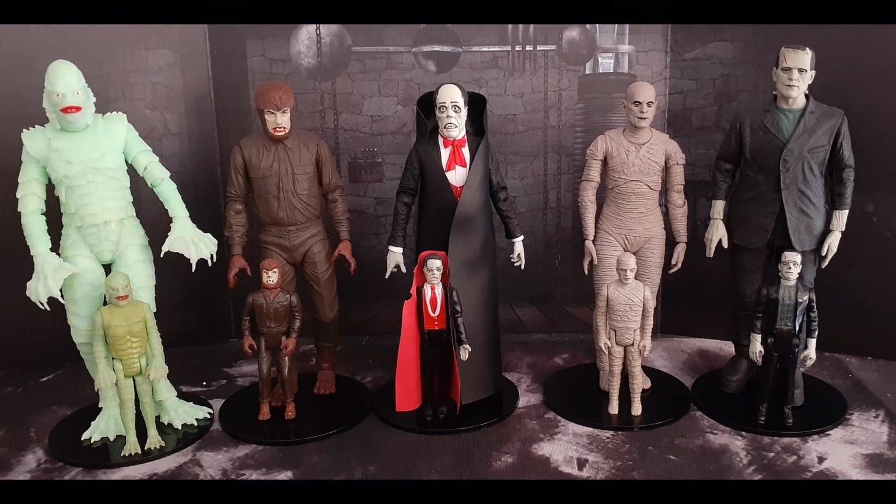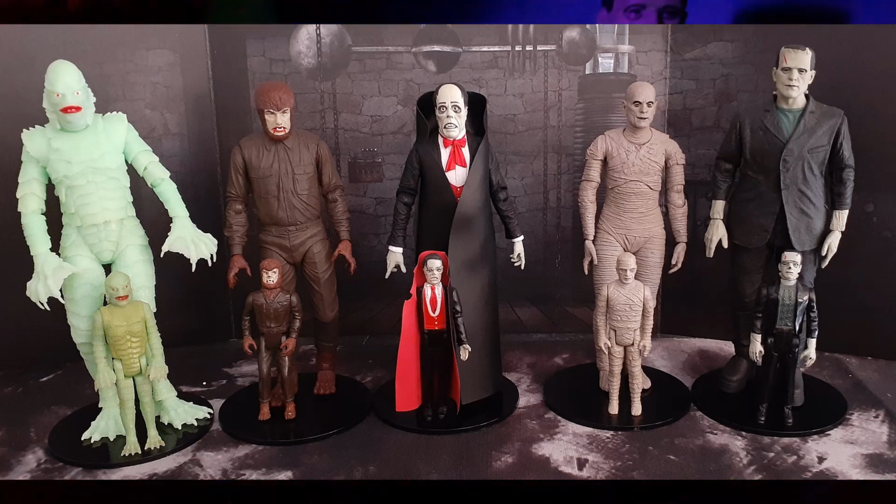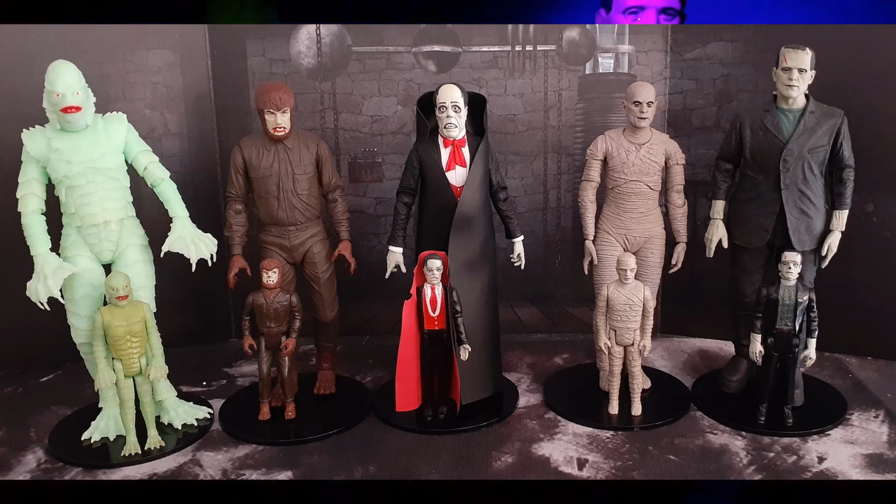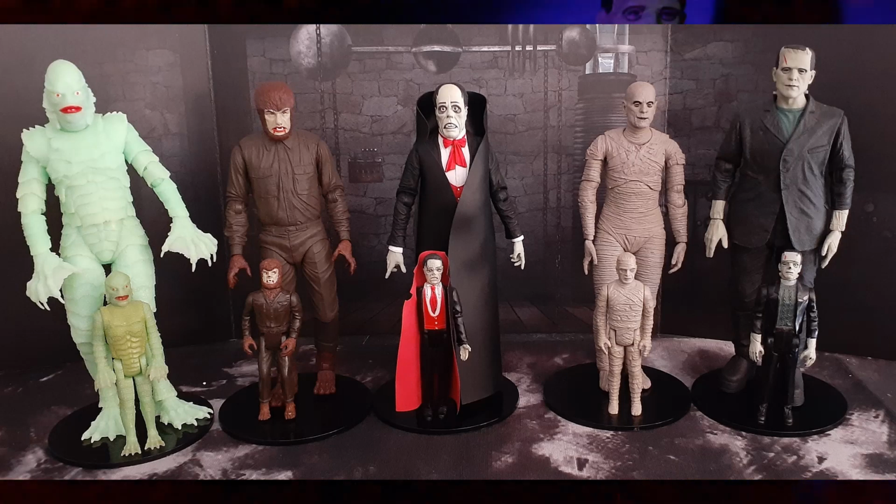Again, I can't tell you how much I love these releases. They're just so nostalgic, and I think that's the reason we get all these Universal Monsters figures in the first place. This was great nostalgic stuff from the 1980s, and I'm sure that you're going to want to get these to, at the very least, hang on your wall, but take out of the package and enjoy them at night when the lights go down.